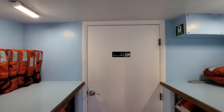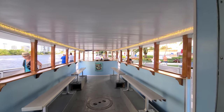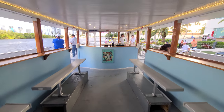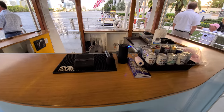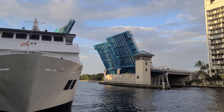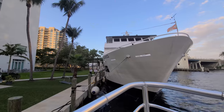This is a nice water taxi. This one has a restroom over here. Nice big restroom. And then they have a bar. I just missed somebody going by with an e-foil. I love those things. The electric hydrofoil surfboard looking thing.